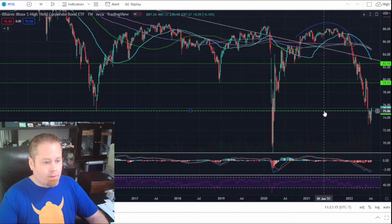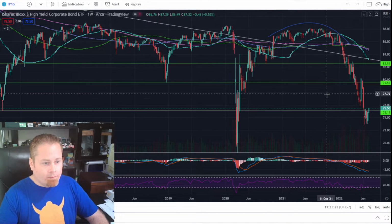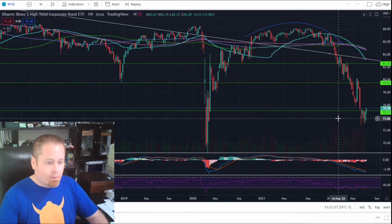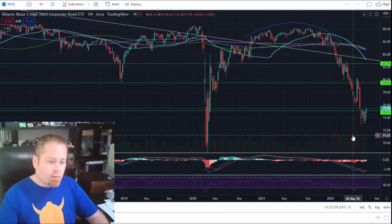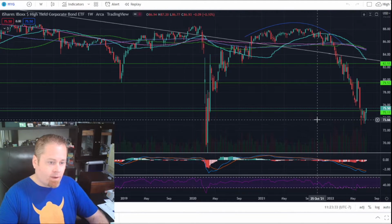And so there was a lot of concern warranted, I think, when we got below those levels, and even arguably quite a bit before that, but I think that was a pretty extreme reading that we've only seen a few other times. We did actually get back above that level this week, so we're sitting at about 75.50, and that line in the sand's right around 75.